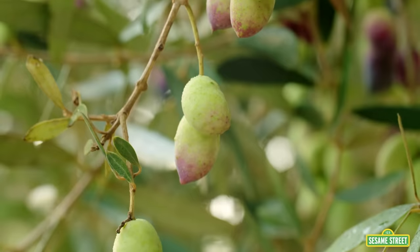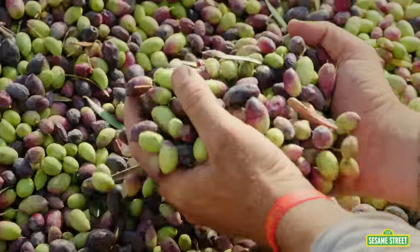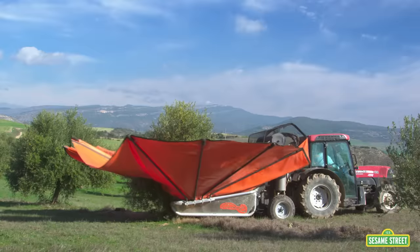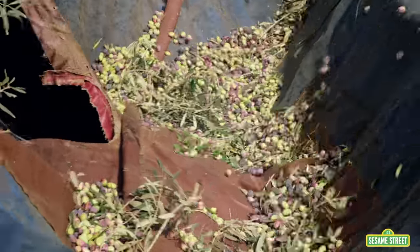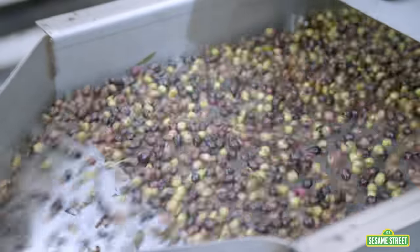Olives are a healthy fruit that grow on trees. Olives come in different shapes and colors, like black and green. Some kinds are perfect for eating, and others we use to make olive oil. When the olives are ripe, we use special machines called shakers to shake the trees so that the olives fall off. Oh, look, Gonger, that machine is cleaning the little olives.